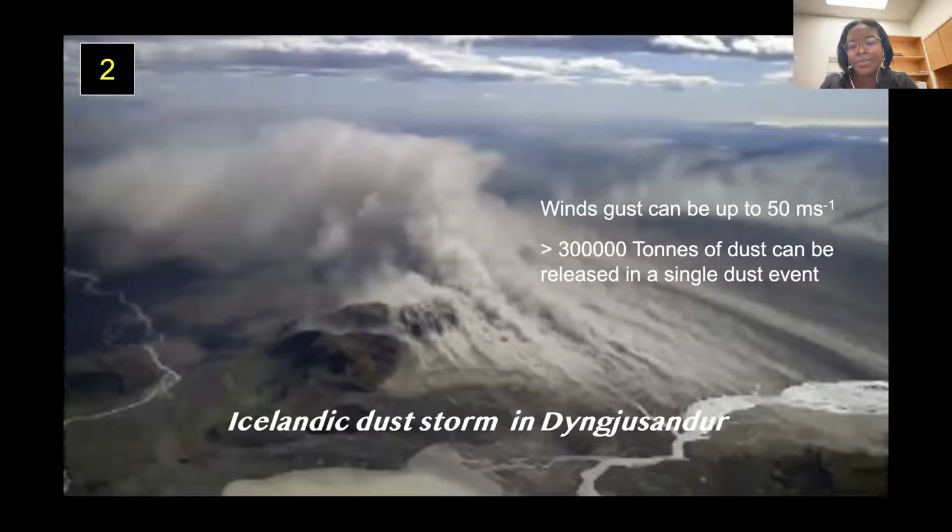So in Iceland, we know that wind gusts can be up to even 50 meters per second, and up to about 3,000 tons of dust could be released in a single event. And the problem is that the effects of wind gusts on dust emissions are not well understood. And so in part 2 of this study, we use the Trent Environmental Wind Tunnel to understand the effects of wind gusts on Icelandic dust emission.